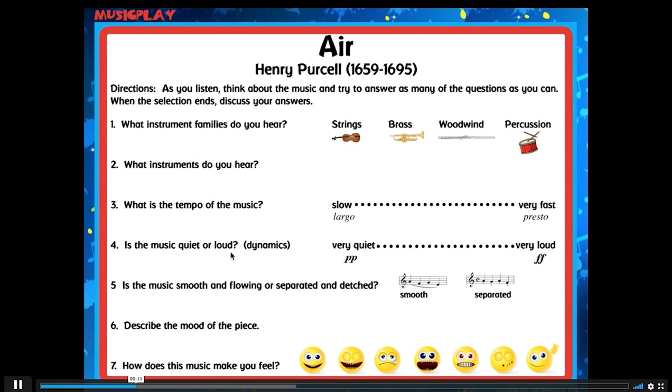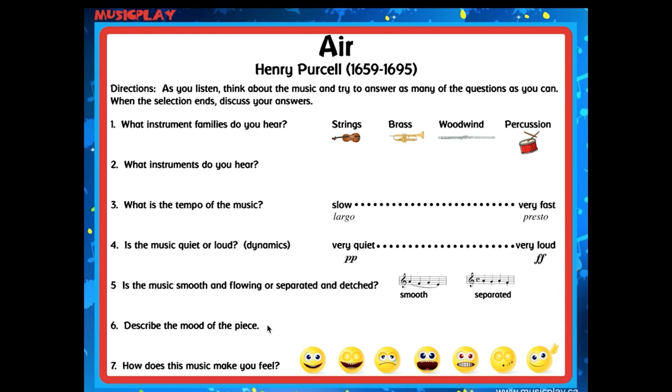This is a good one. Is the music quiet or loud? Well, sometimes it's quiet. Sometimes it's loud. Smooth or separated? I would say it's separated. Bouncy. Describe the mood. Well, it feels pretty bouncy to me.